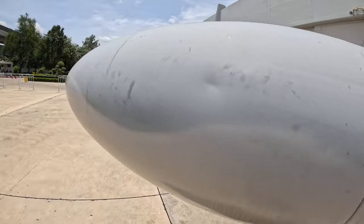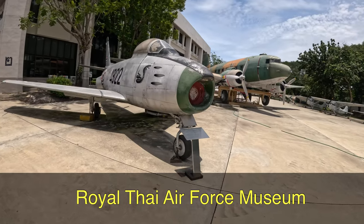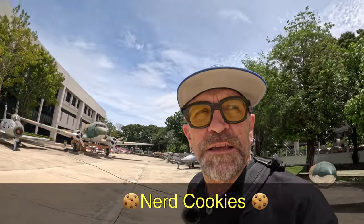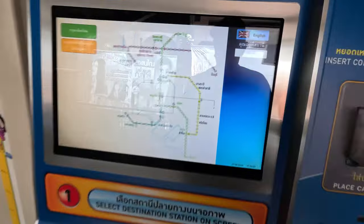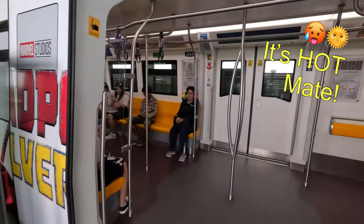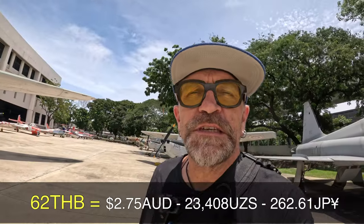Today I have come to check out the Royal Thai Air Force Museum out on the edges of Bangkok. Full disclosure, I'm baking nerd cookies today. I like planes. Fight me. This is one of heaps of places you can get to just using the SkyTrain, which is handy because the train is air conditioned and Bangkok is very hot. And that won't cost you more than 62 baht.